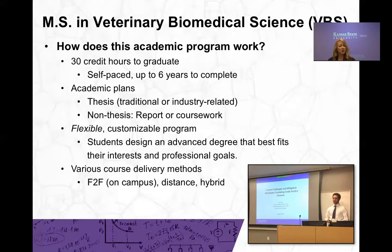The other nice thing about the program, it's very flexible and customizable. So it gives the chance for the students to design an advanced degree that best fits their interest and professional goals. And so certainly I can help in discussing this with you and what you're wanting to do and suggest appropriate courses and faculty members to serve on your committee.